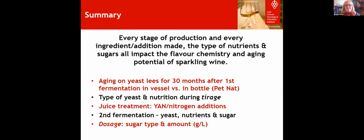So this brings me to my final slide, really, just to reiterate that every stage of production, every ingredient, everything you add, the type of nutrients you add, how much you add of that. You don't want loads of YAN left over if there's a whole bunch of ammonia left, or amino acids actually. The type of sugar you can use, and we haven't even touched on things like liquid sugar or anything else. Every single thing impacts and changes the chemistry and the flavor chemistry of the wine and the aging potential and ability of it.